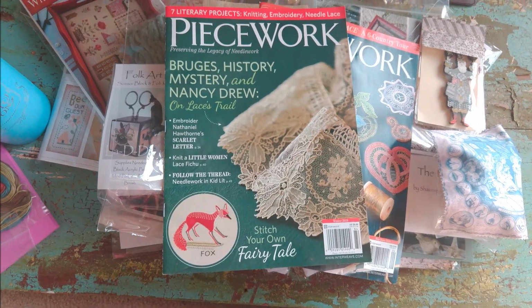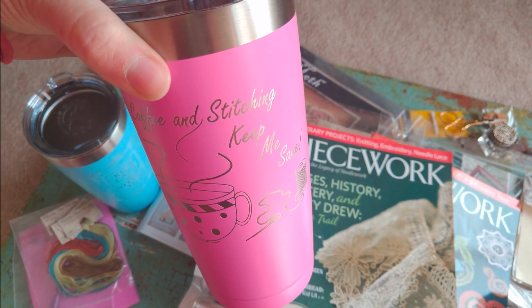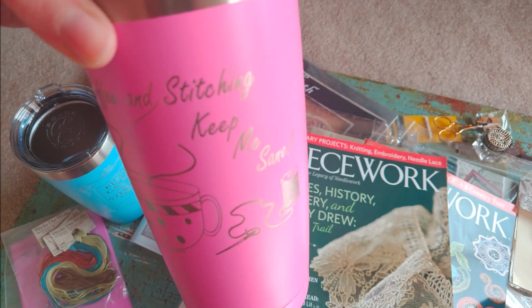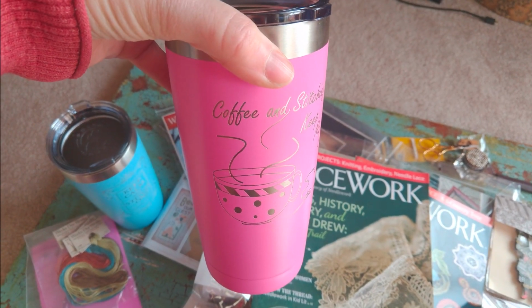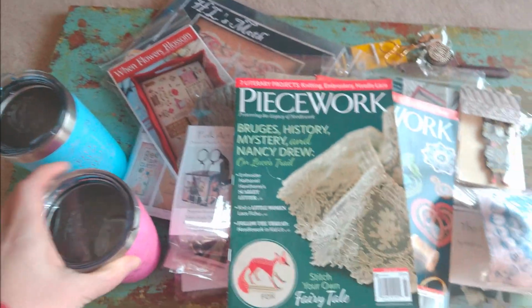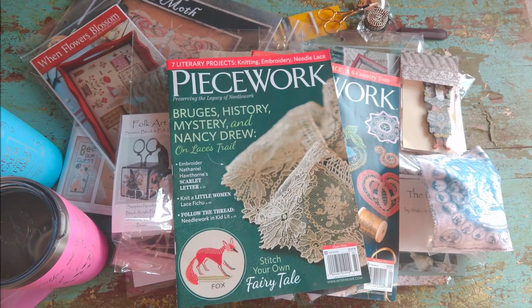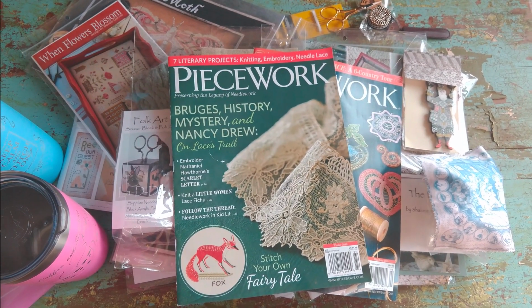One more thing. I got another tumbler. It says coffee and stitching keep me sane. Right now it's got water in it, and that's it. That's what I brought home from market, and that's all I have to say about that.